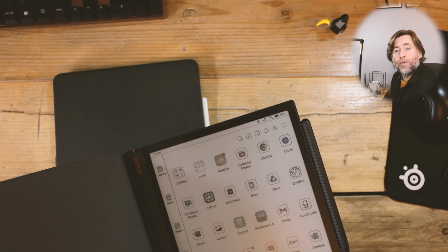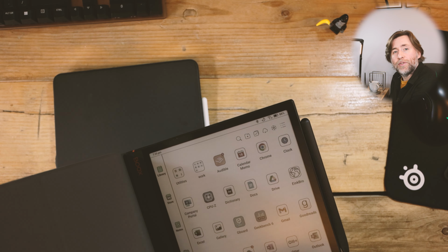And if you decide that maybe the Note Air3 C isn't for you, then perhaps a more limited e-ink tablet is what you want to look at. Maybe one that is focused on reading, maybe then the Kindle Scribe or the Kobo Ellipse. Or if you want one focused on notes, maybe the Remarkable or the Supernote, and check out my videos and comparisons with those here as well.